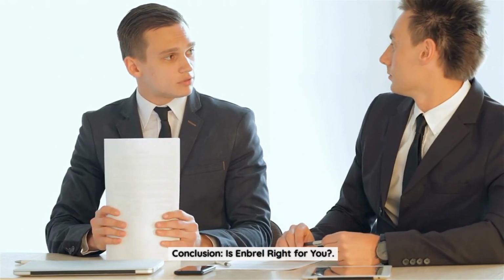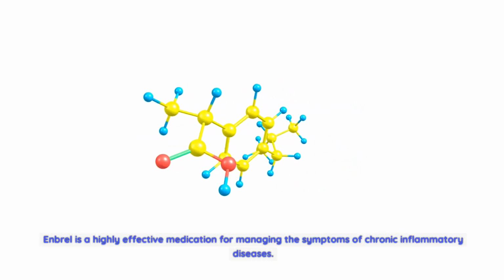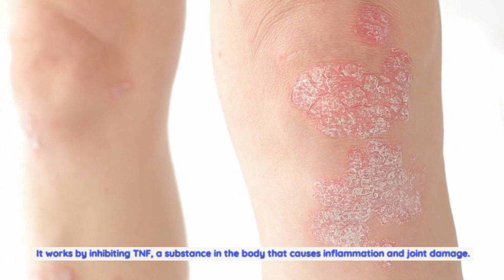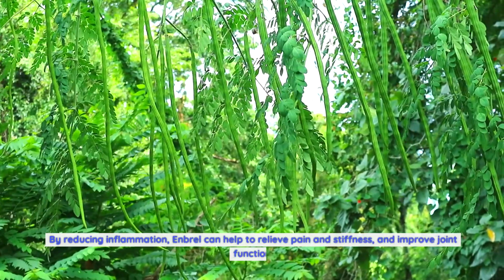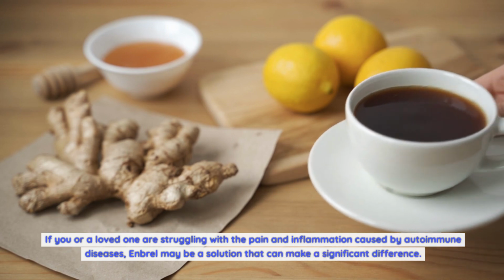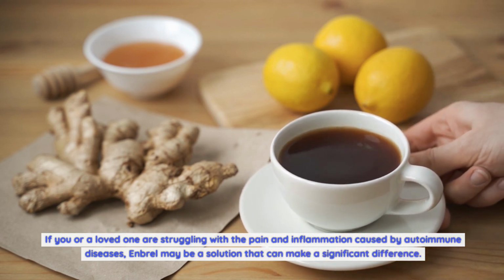Conclusion: Is Enbrel right for you? Enbrel is a highly effective medication for managing the symptoms of chronic inflammatory diseases. It works by inhibiting TNF, a substance in the body that causes inflammation and joint damage. By reducing inflammation, Enbrel can help to relieve pain and stiffness and improve joint function. If you or a loved one are struggling with the pain and inflammation caused by autoimmune diseases, Enbrel may be a solution that can make a significant difference.